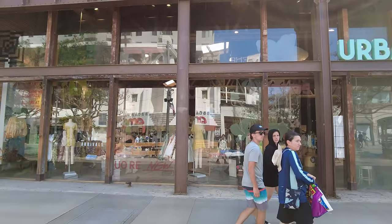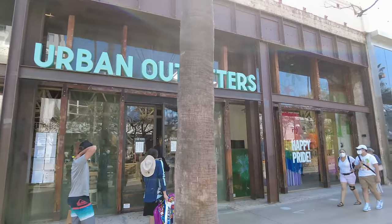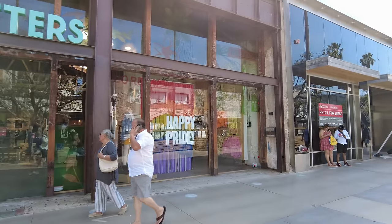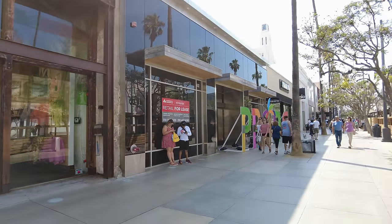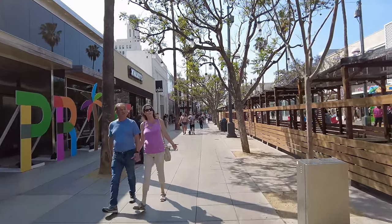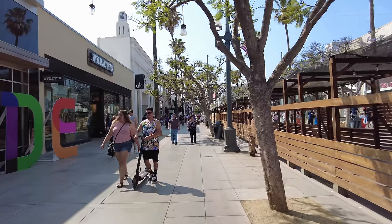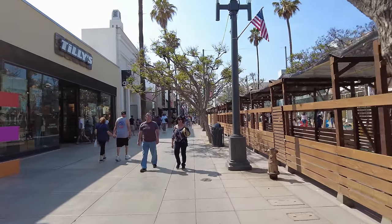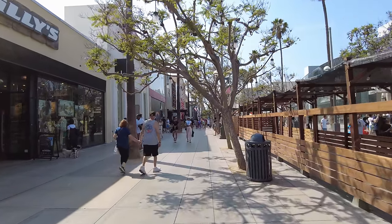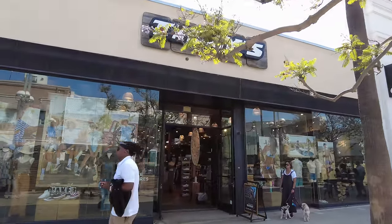It's a large Urban Outfitters store. Has Happy Pride in the window, even though Pride Month's been over since June. But that's fine. Seems like both sides of this Third Street Promenade are pretty popular with people, the left side a little bit more so, where I am. Tilly's, Summer Adventures.